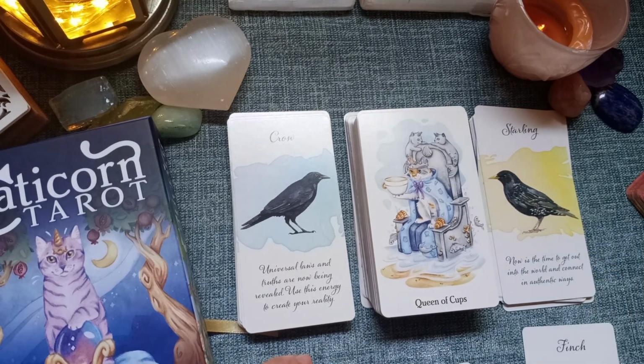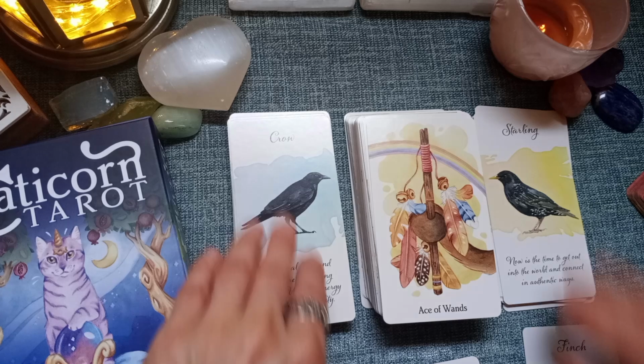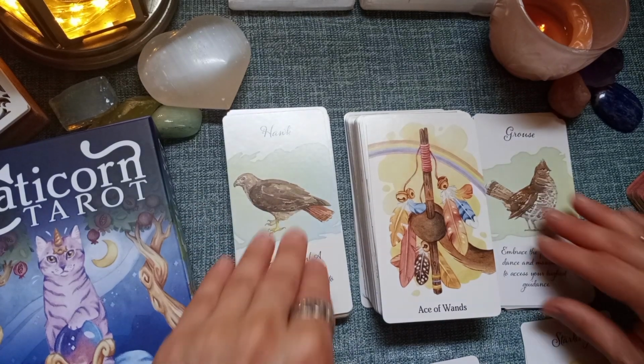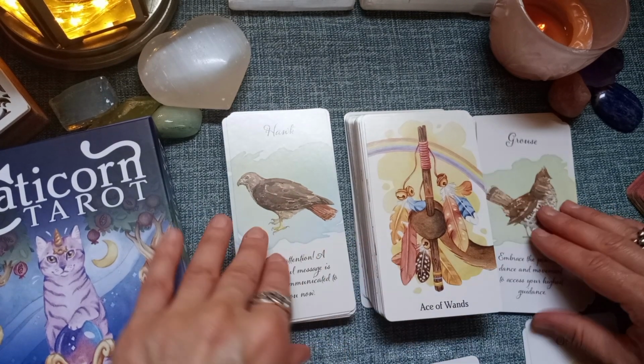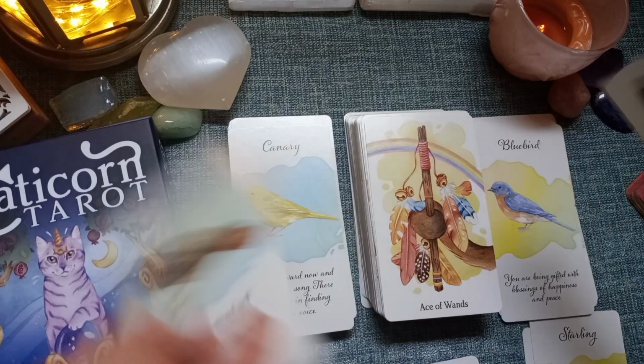Now is the time to get out into the world and connect in authentic ways. One more, just for the sake of it, because they're beautiful. We have the Ace of Wands with the hawk and the grouse. And this is how the feathers look.